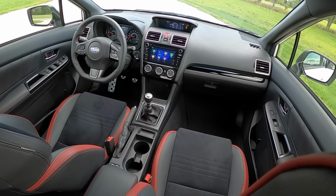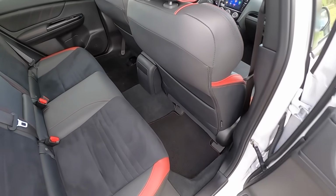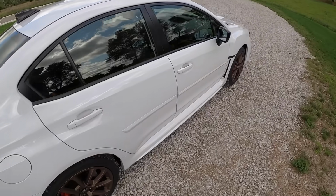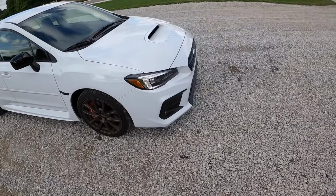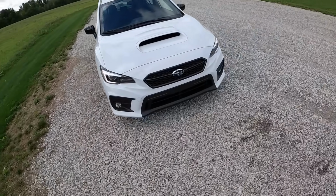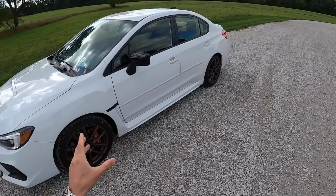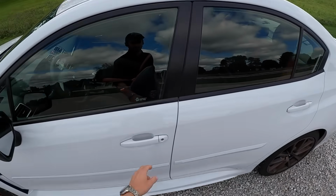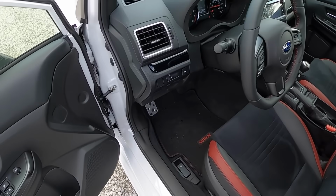It's very basic and driver focused, which I love, especially compared to a lot of Subaru's new stuff with all of their tech that just seems to get in the way. This has none of that. And this generation of WRX I think looks quite good too. Has kind of everything you need and nothing you don't.